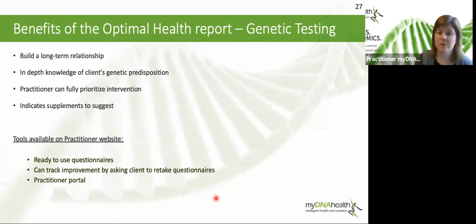And that's on the practitioner portal, not on the client portal. So it's there for you to use as needed. Some of the tools available on the practitioner website: you've got your ready to use questionnaires, and you can issue an email to ask your client to retake those. Very useful. And they pop up onto the client portal so that they can access them. And you can track improvement that way, as I've tried to explain, by the changing of the avatar, changing of the report. The whole report will change. And you have all of this on the practitioner website as part of an online portal. You can track all of your clients on there. So you have lists and you can see the status of different clients and patients as well, which is very, very useful as a summary.